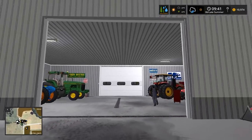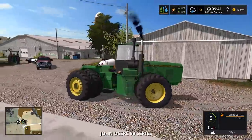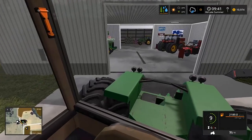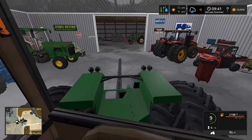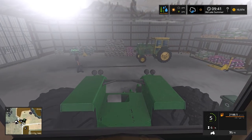I'll back it through there, and I'll put it in the far. I should be able to put it in there. We'll see if I have room in there. Yeah, you got room in here. Okay. There we go, and then we got Farmer Nick back there. Coming through. Tell me if I'm going to hit anything. Oh, there we go. Perfect.